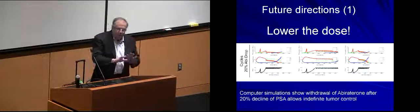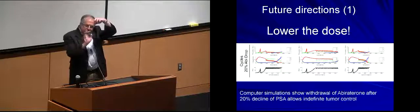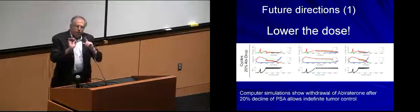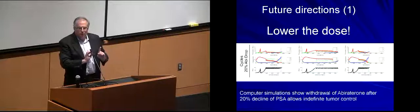But what the model says is that if instead of going down 50%, you just go down 20%, now you get a lesser increase in the T-minus cells. If you do that, the models predict that we can indefinitely control these tumors.